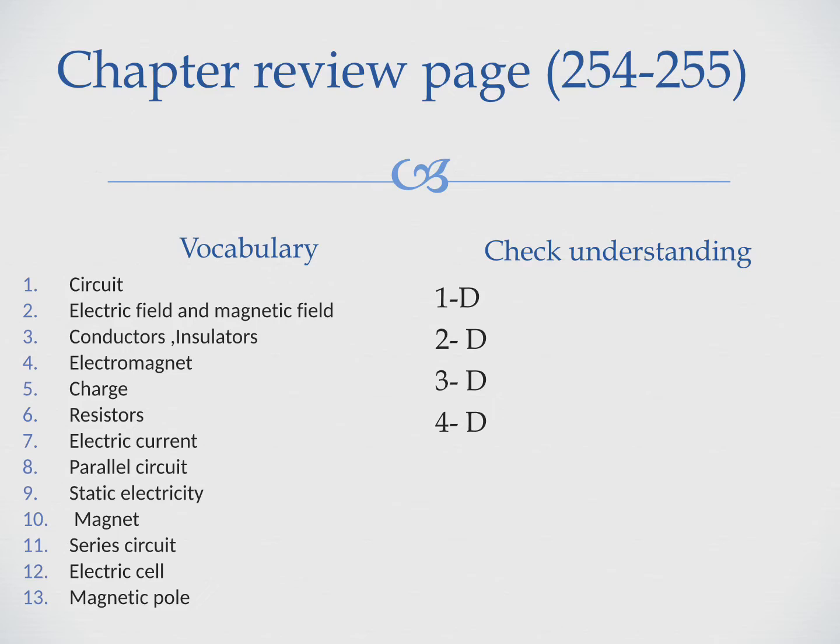Moving on to the check understanding. It is basically multiple choice. The first one says an object has a blank charge if it has extra positive charge. Your answer should be D, positive. The second question says if the electric fields of two charged objects form a closed pattern of field lines, the objects are, your answer should be D, oppositely charged.